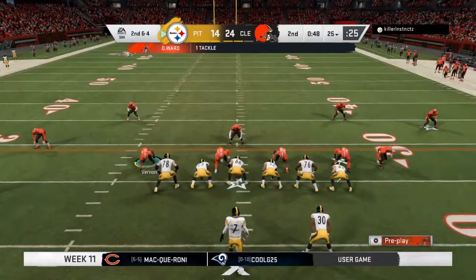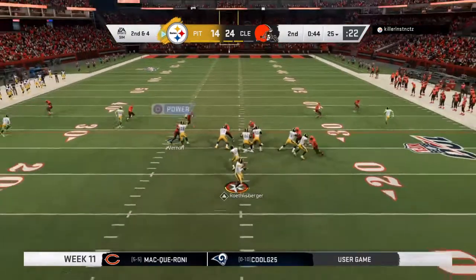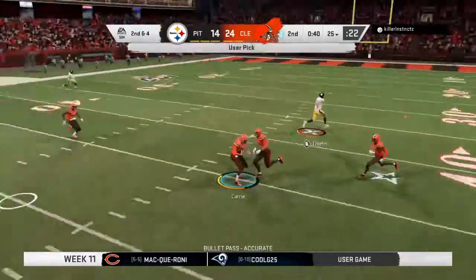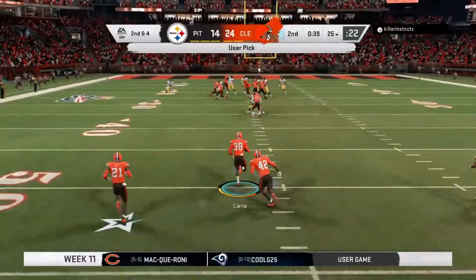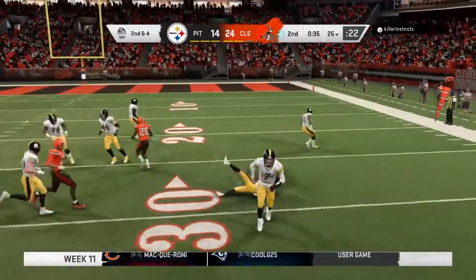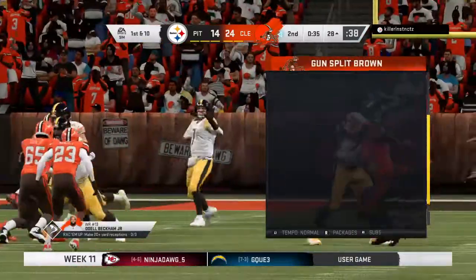All right, now. Black 5. Check 53. Play fake to Connor. Now Roethlisberger lets it fly for Thielen. Looking for Thielen, but it's intercepted. It's T.J. Carey who picked it. And a huge return as he'll take this one all the way down inside the 30-yard line.